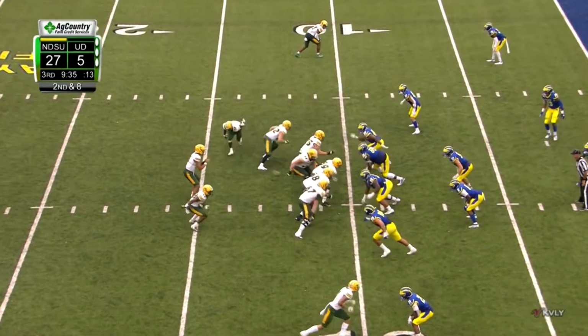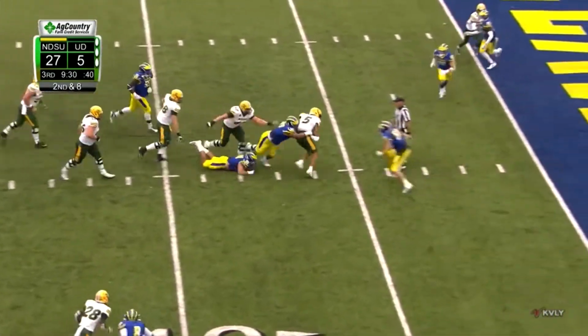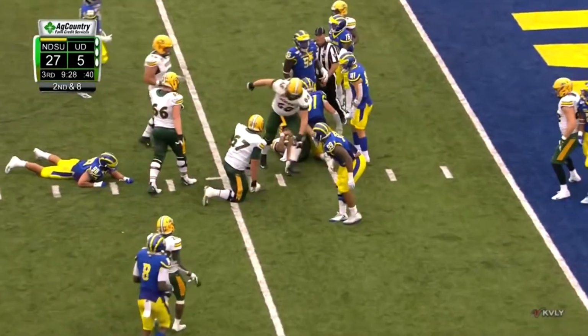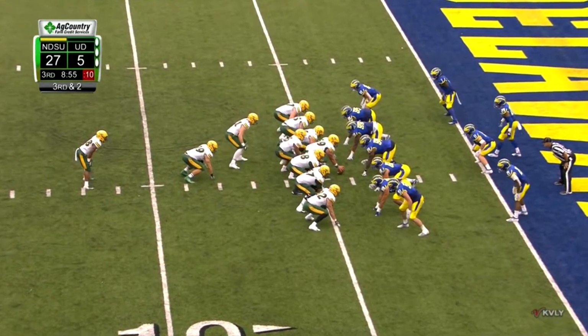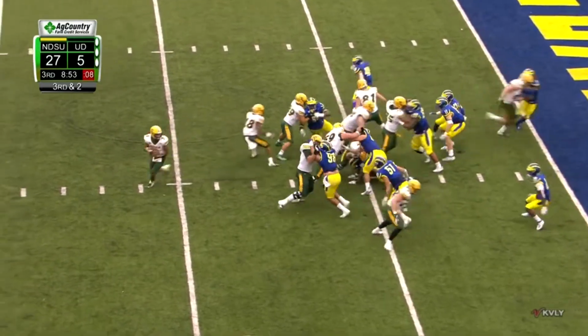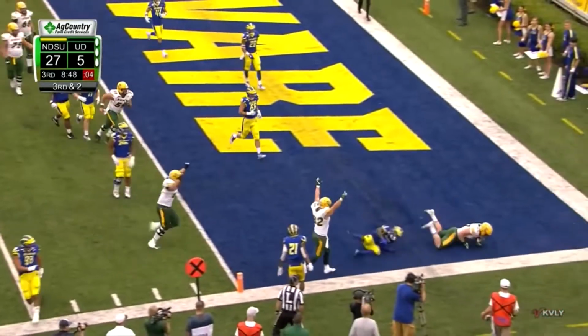Tailback Ty Brooks almost fell down on the jet sweep, and now flushed as Lance. And will get what he can. He's going to be a little bit. Malmstrom the fullback, and I believe that's Babbage in front of him. Play action. Lance running out of time, firing into the end zone.